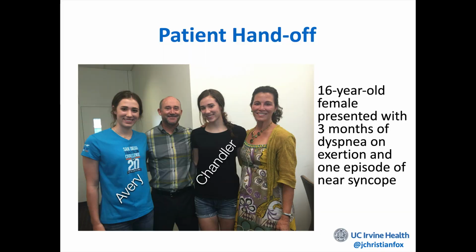She did well. This is another cool case here. This is Avery and Chandler. They were my patients, and that's their mom. And basically, I got this sign out that Chandler was having shortness of breath and dyspnea on exertion, and had an episode of near syncope while playing soccer. So the sign I got was chest X-ray, just make sure everything's cool, and then you could discharge her.